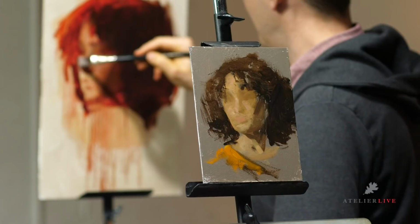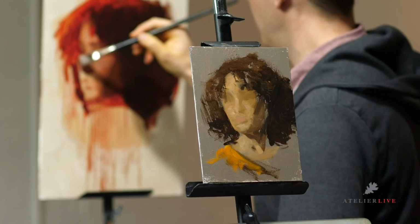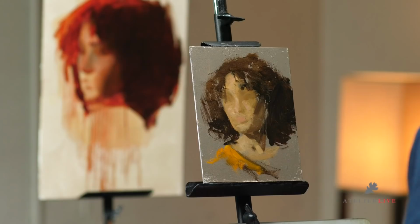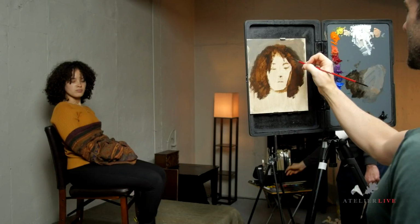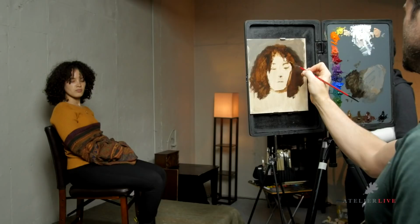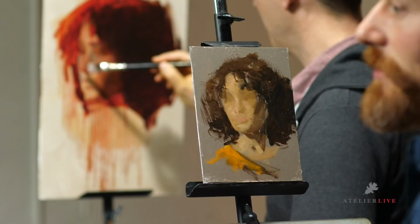Paul Parker asks, thanks for doing this. Can you guys speak to how to avoid over-rendering and over-modeling your painting as you pursue the finish? Limit yourself to three hours. I'm drawing a blank at the moment. The common thing would be to squint and step back, to not over-render.